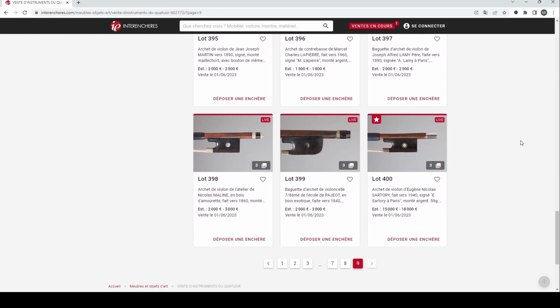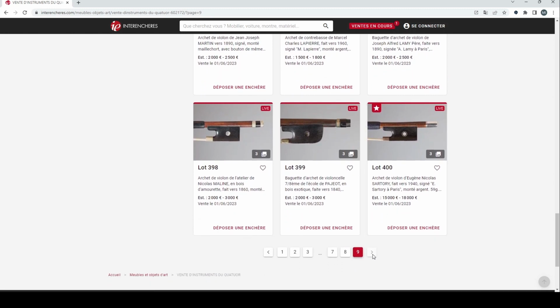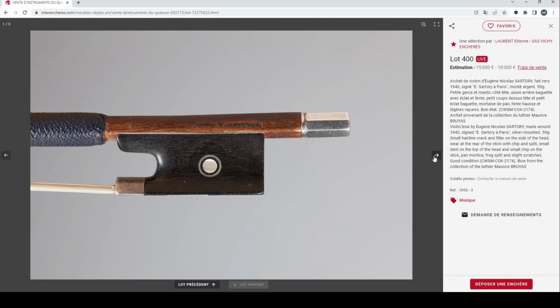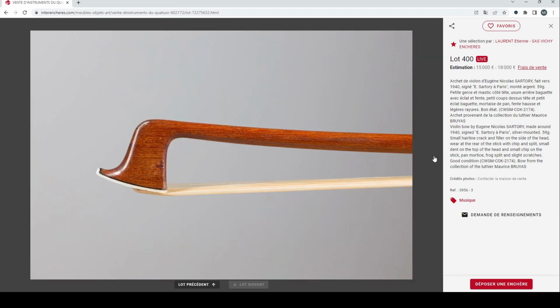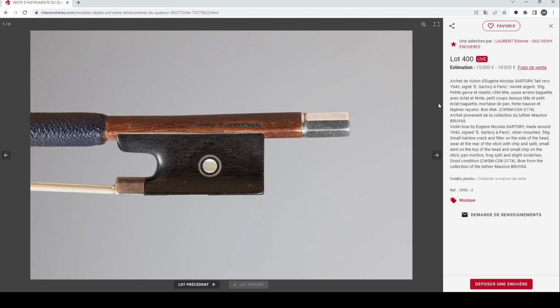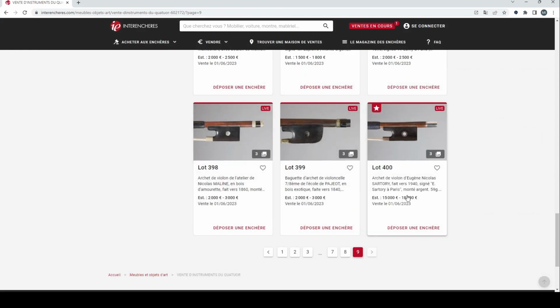How much is left? I think we're at the end, so we can have a look at this final bow. Violin bow by Eugene Nicolas Sartory, 1940, 15 to 18,000 there. Small hairline crack and fill on the side of the head. Wear at the rear of the stick with a chip and small split. So, in any case, that is it.